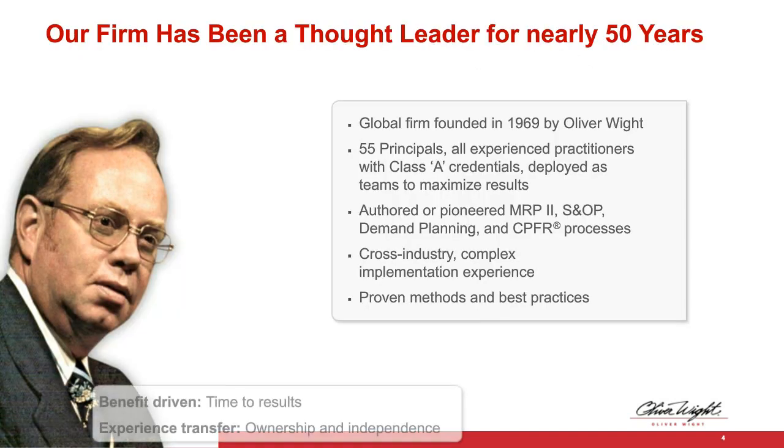Now, for those of us who aren't familiar with Oliver White, let me share a quick overview of the organization and its areas of focus. Oliver White has a global presence, celebrating its 50th anniversary in 2019. They offer a wide variety of experience across diversified industries and are known for solving problems by using their combination of practical experience and knowledge, shortening time to results for clients.